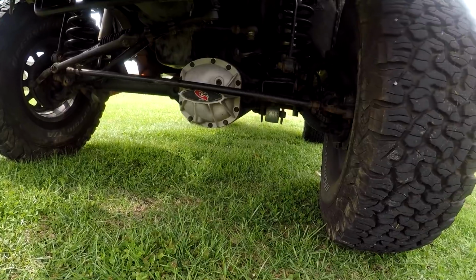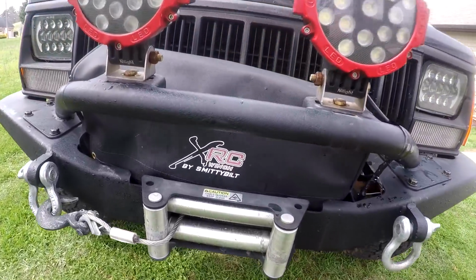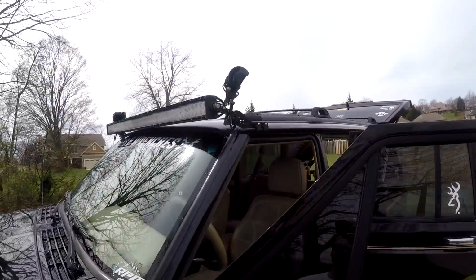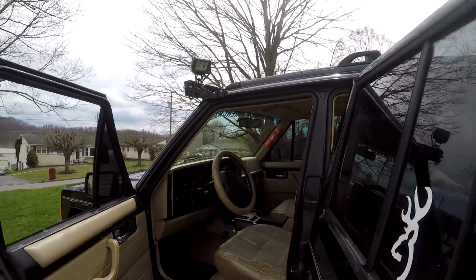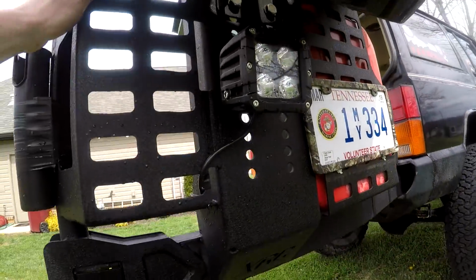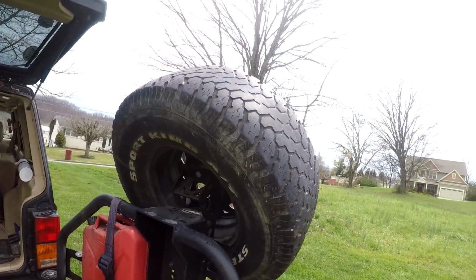He forgot his G2 diff cover. He's a little disappointed about not saying that upgrade. But you got your Smittybilt winch and bumpers. He has LEDs around the whole entire Jeep, or well, I guess I do now. And he's placed them properly to where you can actually see around the whole Jeep. Even has a nice big huge one he just added to it not that long ago. I do need to buy a new spare just so it's equal to the rest and not a racing slick.